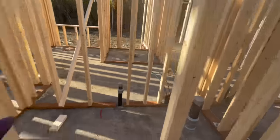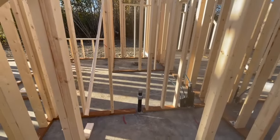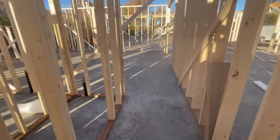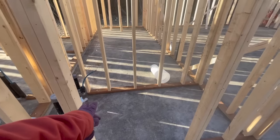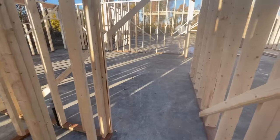Oh, and right here is a half bath for the main floor, so people don't have to run into our bathroom or upstairs. So now we're leaving the house and going into the shop space. This is gonna be a shop bathroom for Gary. So if he's dirty, he doesn't have to come all the way in.